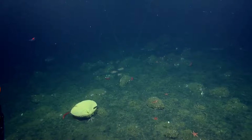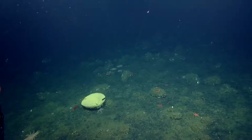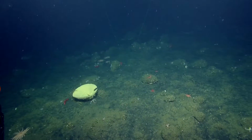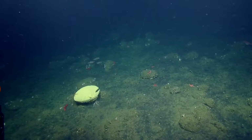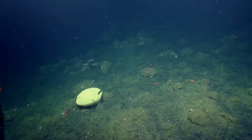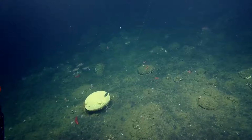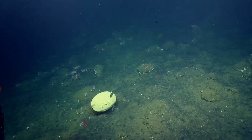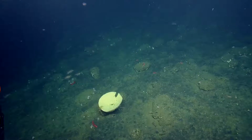Well, that was a nice little find. We're really interested in the sponges. We realized that there were so many more sponges out there that we did not know what they were. So we've been collecting some of those so we can learn more about them. 004.